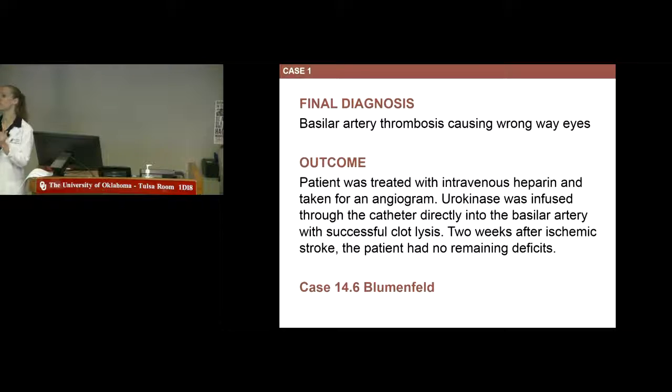All right, so you just have to be able to parse out, are they looking away from their hemiplegia or are they looking toward their hemiplegia? If they're looking toward their hemiplegia, what is it? Wrong way eyes, and where is that a problem? Pons. If they are looking away from their hemiplegia, right way eyes, and that happens to be a cortical lesion, so they're actually going to be looking toward the side of their lesion. Okay, so those are rules of the game.